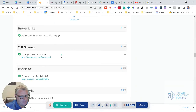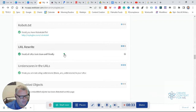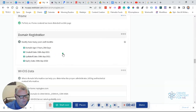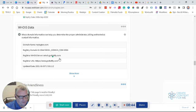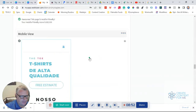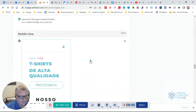So you have an XML sitemap. These are things that just make it easier for Google to understand your page. This tells us how long the domain's been registered, and with GoDaddy. Again, mobile friendly is very important because we're living in a world where especially your customers will perhaps be looking at your website on their phones, and you have a good mobile friendly rating.